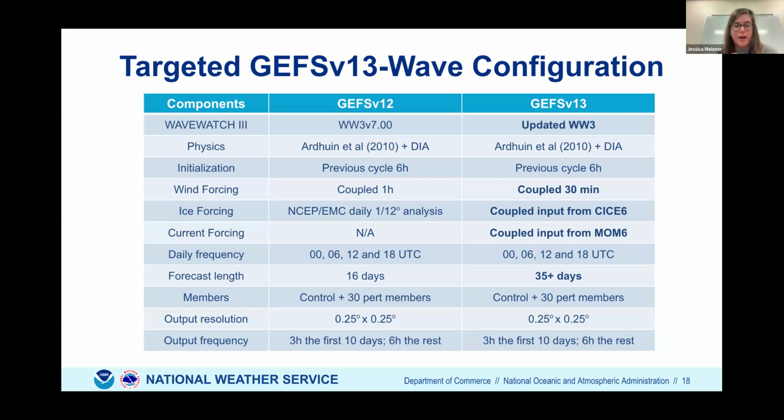And so here's a brief update about where we're going with the wave ensemble system. So we're going to update WaveWatch III again. We're going to increase the wind forcing again and have it every 30 minutes instead of every hour. We're going to have that coupling with SICE6 and MOM6 and have that input. And then we're again going to have an increase in forecast length. So we're going to go out to 35 days now. So hopefully there's work ongoing at the Ocean Prediction Center, again with Ricardo Campos, who is working to make probability diagrams, and also working on using neural nets and other things to increase our skill out in those long ranges so that we can provide useful guidance to those who are, for example, trying to do ship route planning based on maybe what the waves are.